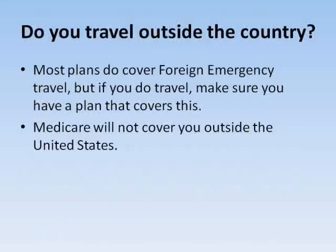Medicare will not cover you outside of the United States, so if you travel outside the country, you need to make sure that you get a policy that has the foreign emergency travel, although most policies do have that.